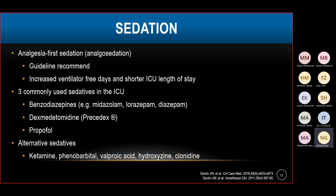We want patients to get off the vent, avoid the complications of having ventilator-associated pneumonia, delirium, weakness, all the things that are associated with staying in the ICU for longer periods of time.